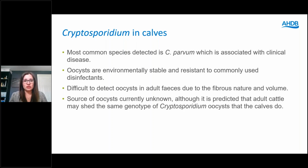However, there are new techniques which were published in 2016, which effectively are able to deal with the issues which adult feces presents. This is because in adult feces, we have a sort of fibrous nature to it, and it is also increased in volume. Therefore, we can use these new sensitive techniques to be able to actually test adult cattle.